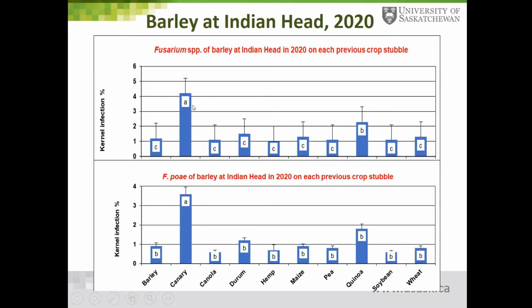So 4% of the kernels were infected, and over 3.5% were Fusarium POE. So that was a little unexpected. I would have thought Graminearum would have been the main pathogen, but at Indian Head, that's not the case. You also see on quinoa, there's a bit of a bump. So that's something interesting as well. So lots to decipher from this study.